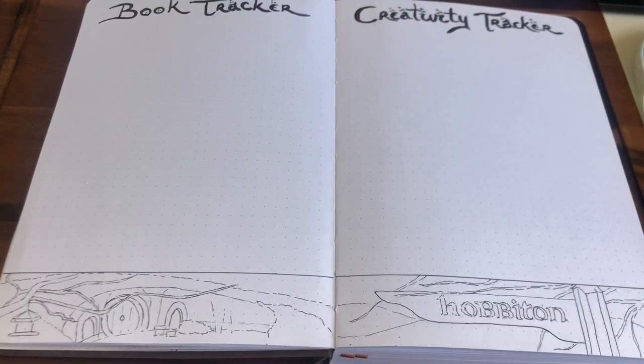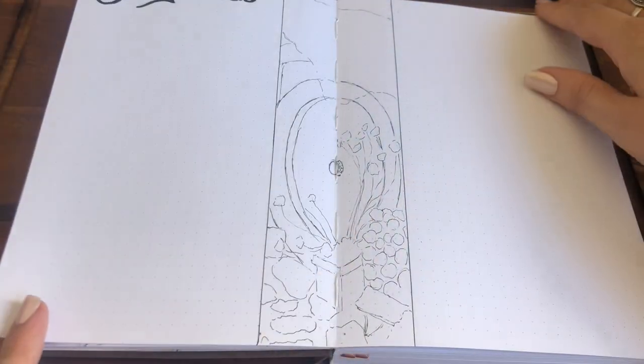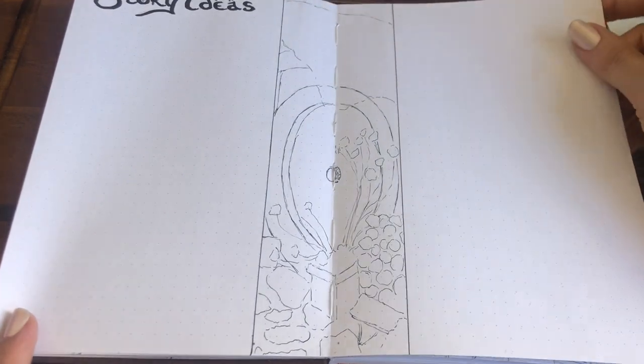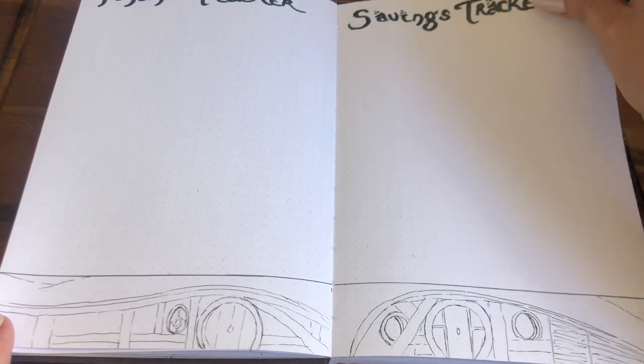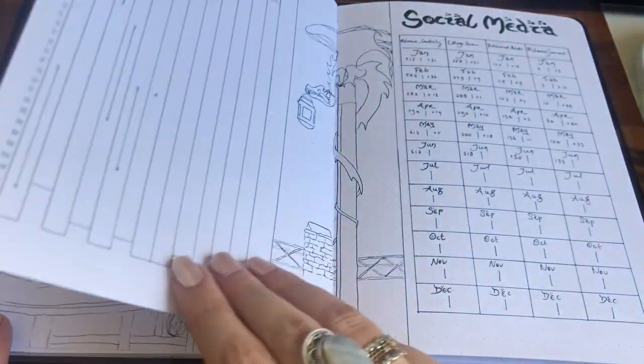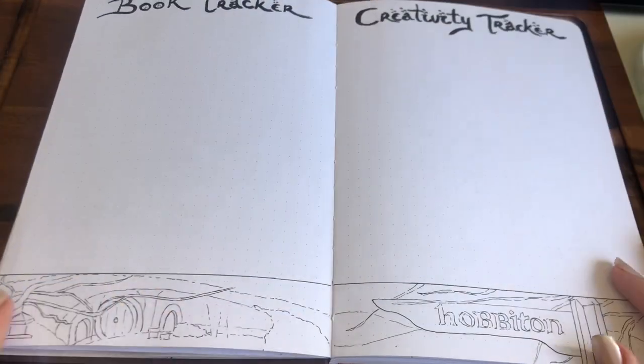Okay, so here we have the first two sketches of Hobbiton. These are from images that I found on Tumblr and I really liked, so you'll see me color those in, and the others I've also drawn in and inked in. So yeah, I'll show you a few snapshots of me coloring them.